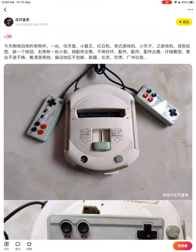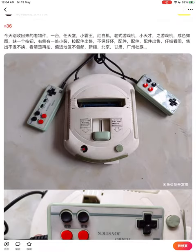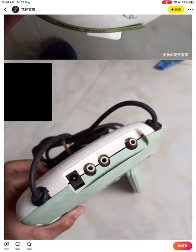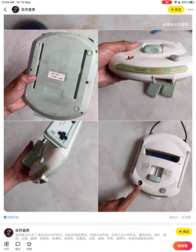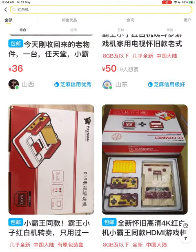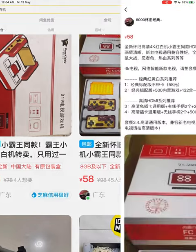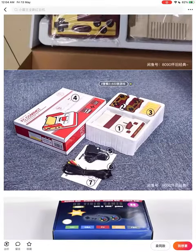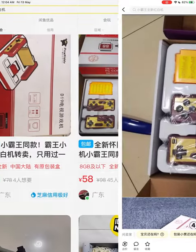Oh my god. I have never seen a Famiclone that looks like this. This could just be a whole video where I just look at Famiclones, because I have never seen a Famiclone looking like this. Family game! Looks like a tiny Roomba. FC Compact, this is one of the very common Famiclones that are still being sold today. Just comes with two controllers and a multi-card. Box and all.